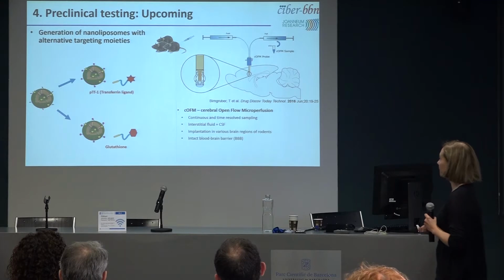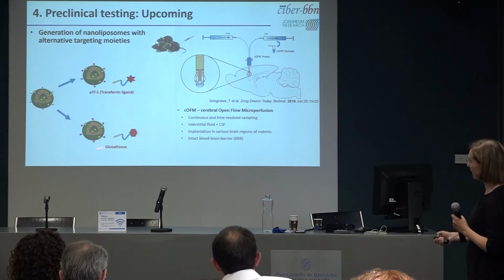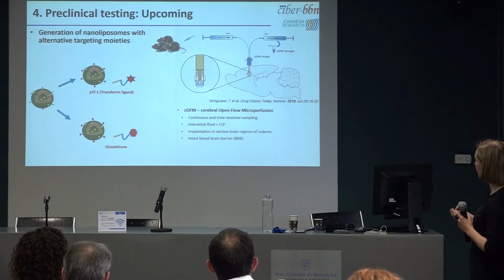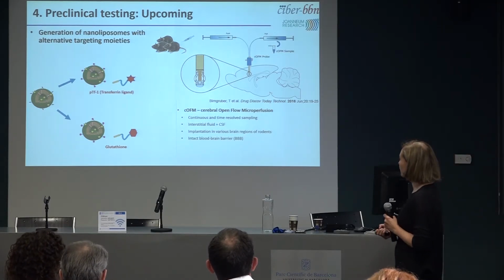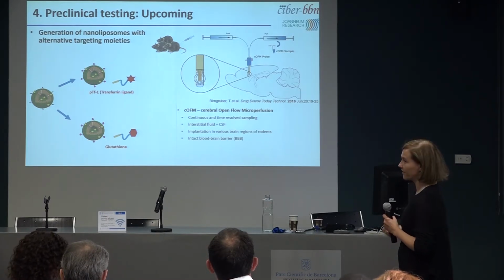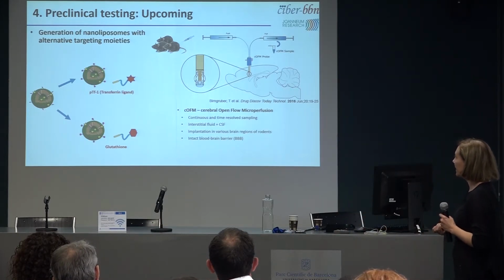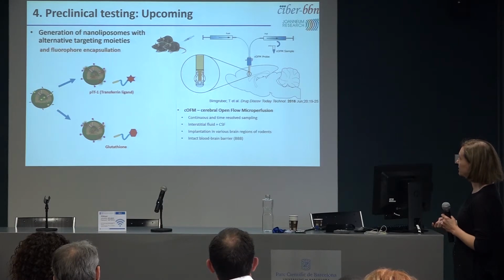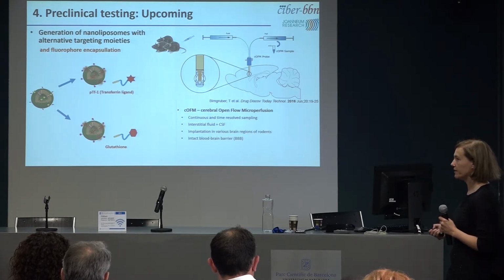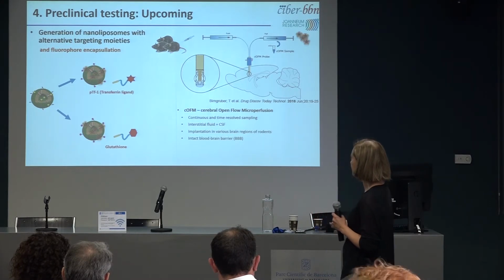Regarding the preclinical testing of the systems with the peptides targeting the blood-brain barrier, they will be performed by Johanneum University, Johanneum Research in Austria. They have this specific system to test the blood-brain barrier crossing and the pharmacokinetics using this cerebral open flow microperfusion system. They are doing this by using systems that are encapsulating fluorophores, just by measuring the fluorescence emitted by the samples that they are collecting from the brain of the rats in this case.